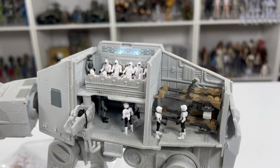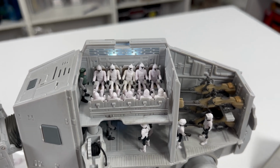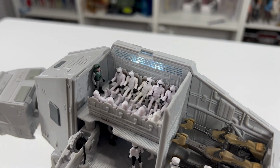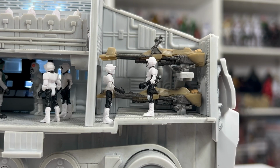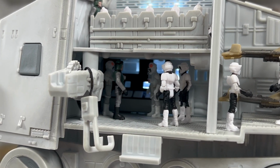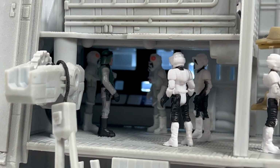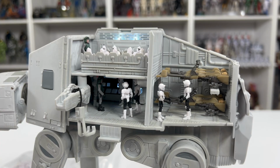For example, here is a quick mock-up. If you squint hard enough, you can pretend that those clones are actually snow troopers. I have our first General Veers up there prepping the troopers, getting them ready for battle. Just below that, I have a few scout troopers having a conversation next to the speeder bikes. And then at the command center, we have 2 pilots, 2 scout troopers, and our second clone, General Veers. But all in all, this is a total of 18 figures you can fit comfortably in the body of this AT-AT, with plenty of more room to spare.